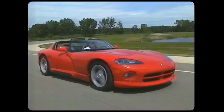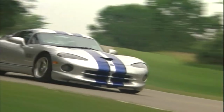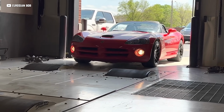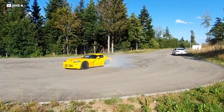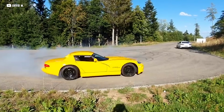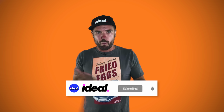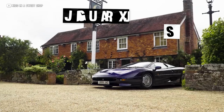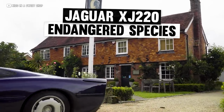I mean, the OG with the amazing 8-liter V10, or the upgraded 2nd gen, which Trav owns, or even the 3rd gen with the 8.3 liter, they all look awesome. And with that massive hood and cabin way out back towards the rear wheels, they stand out compared to anything else on the road. And sticking with 90s supercars, let's talk about the wildcat that is the Jaguar XJ220. And just like the Viper, this Jag is now 30 years old. Man, that makes me feel old.